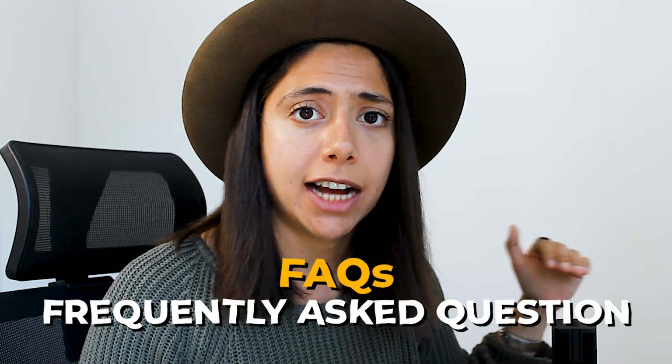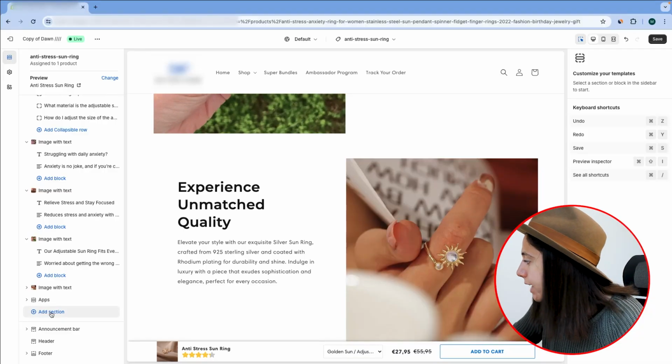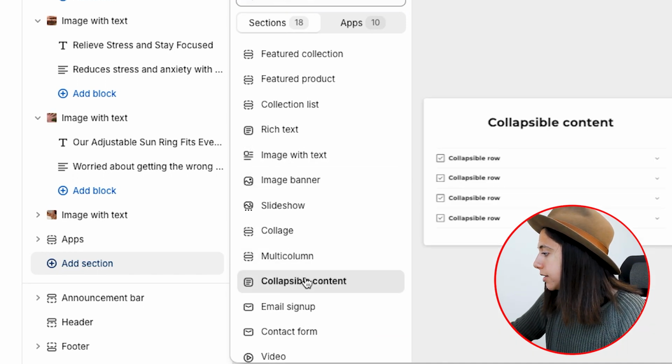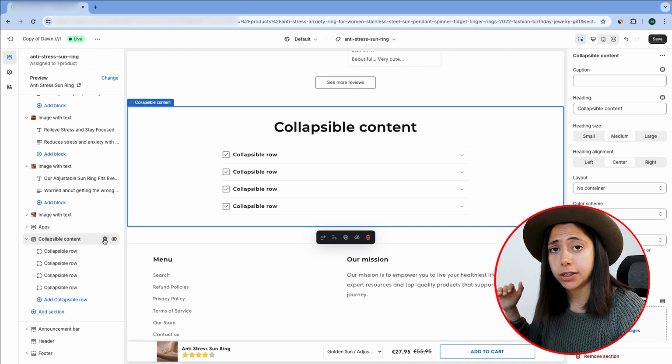Now, the next thing I like to do is add a section with FAQs, so frequently asked questions that the user and the customer might think about. So I'm gonna go ahead, click over here, add section, and go for collapsible content. And then simply just go one by one, and you can put the most common questions about your product.